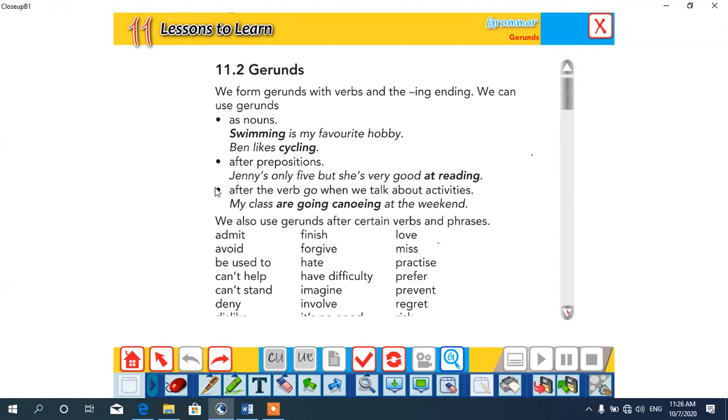Another usage. After the verb go, we can use the gerunds. When we talk about activities, for example, my class are going canoeing. Canoeing here is an activity. It is the verb canoe ending with ing, so we form the word canoeing. Another example, my class are going canoeing at the weekend.